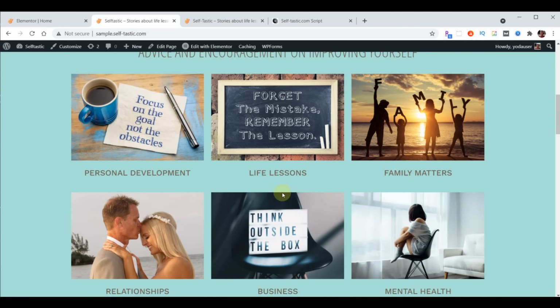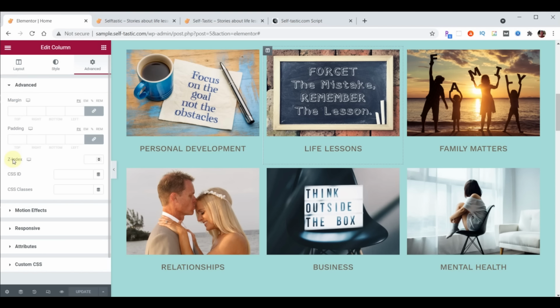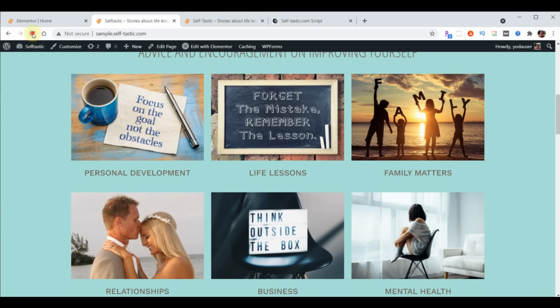Basically, we want this one and this one to be on the top, and there's an easy way to do that. So go back to Elementor. We already have this one selected. Under Advanced, for Z-axis, we put a number 1, the default 0. That'll make this one sit a little bit higher. And we'll do the same thing here. Advanced. Z-index of 1. We hit Update. We'll come up here, hit Reload, and they're coming in exactly the way we want them. Now we're ready to work on our next section.